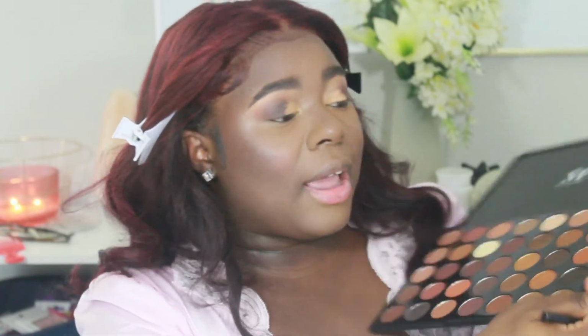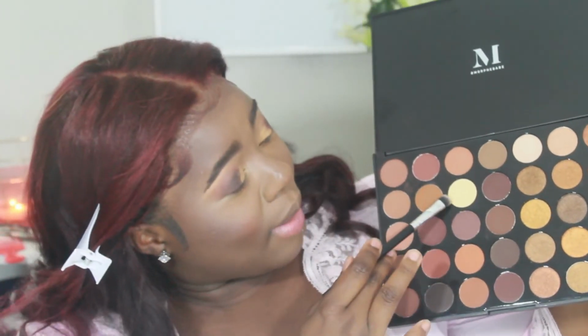Okay, now we got that done. For that one brush, I'm out here plugging. I got my brush. No, I don't. So now we're gonna take the only white shade they got here, right here. Okay, and we're gonna put it on the lid.